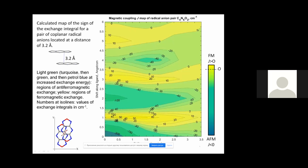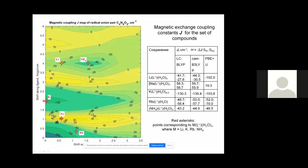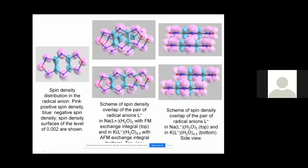Let me put this on my screen: experimental data for ammonium salts, lithium, and other salts, and you see only sodium is in the ferromagnetic area. After the analysis of spin density for this compound, we found that this compound is a very good example to demonstrate McConnell rules. If there is overlap of spin density of different sign, like in the sodium compound, we have ferromagnetic exchange direction.